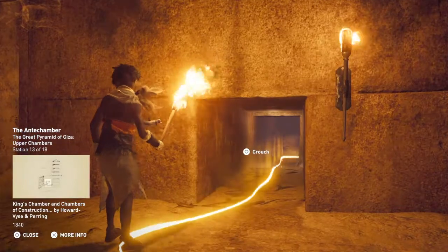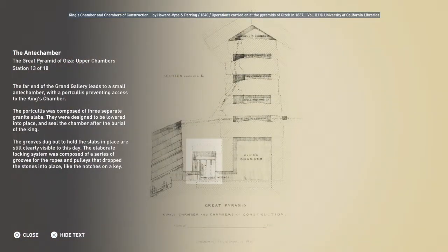The far end of the grand gallery leads to a small antechamber with a portcullis, preventing access to the king's chamber. The portcullis was composed of three separate granite slabs. They were designed to be lowered into place and seal the chamber after the burial of the king. The grooves dug out to hold the slabs in place are still clearly visible to this day.